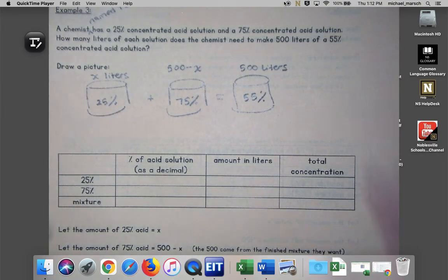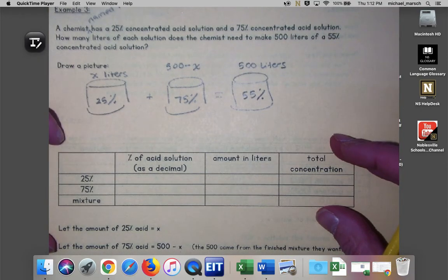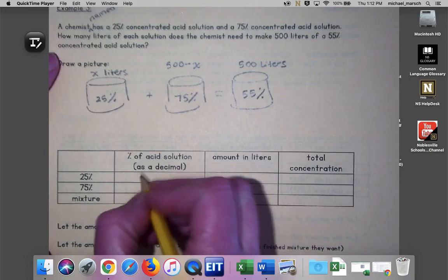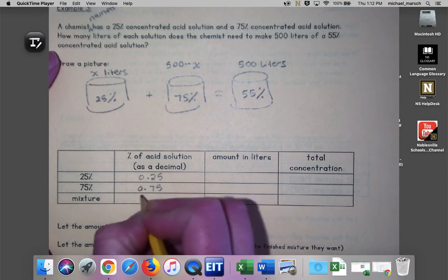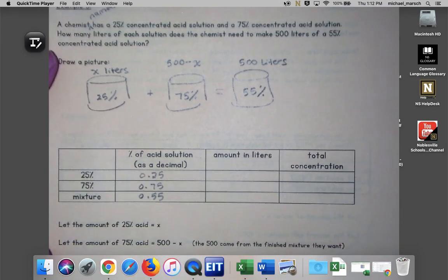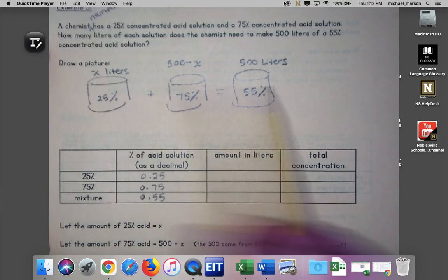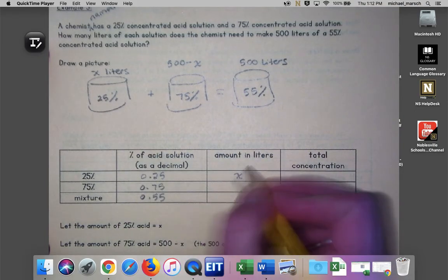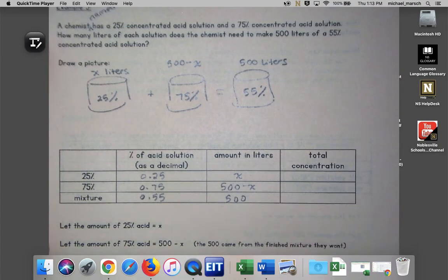So now we just have to take everything from this and put it into the table, right? So we're going to write these as a decimal. Oftentimes people forget to do that. That's a really important step. Then you end up with these crazy big numbers if you use whole numbers instead of the decimal value of the percent. And then the expressions that we used above each container were X, 500 minus X, and 500.